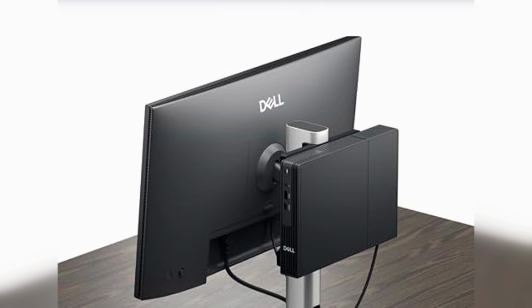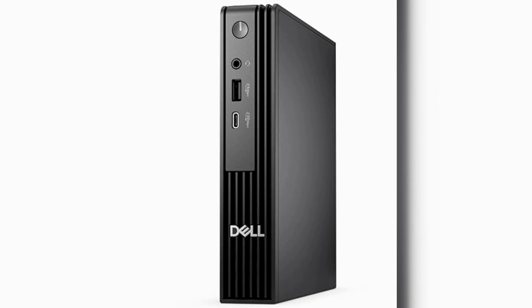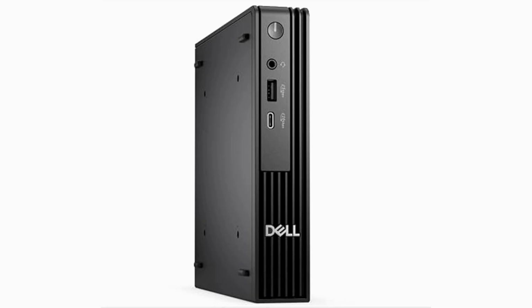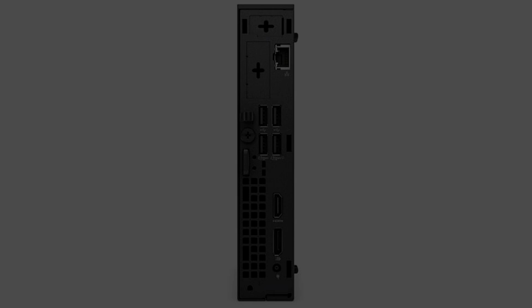Now, the design is clearly the star of the show. It is tiny. I have it mounted behind my monitor using a standard VESA mount, and it completely disappears. If you are working in a cramped cubicle, a retail counter, or a home office where space is at a premium, this is a game changer. It feels solid and well-built, which is exactly what I expect from the OptiPlex line. It doesn't feel like a cheap plastic toy. It feels like a professional tool.